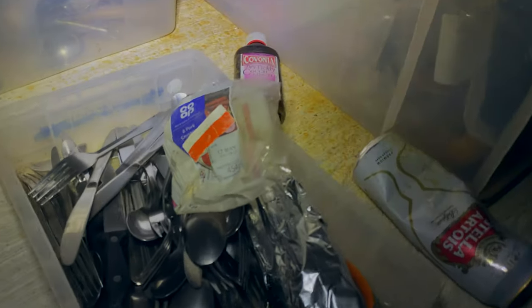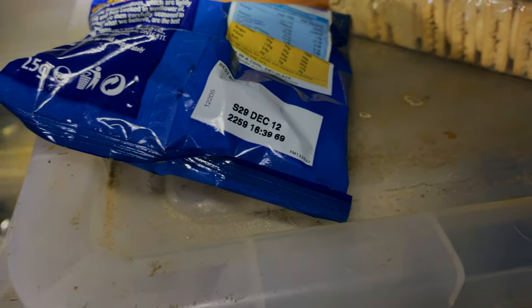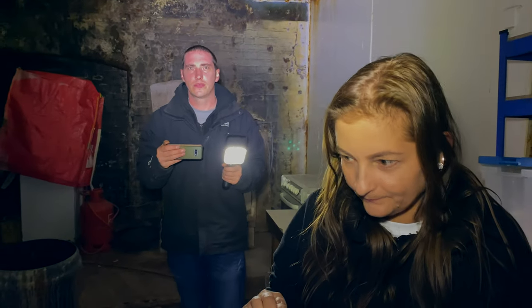Right, so I found some bits and I'm trying to work out dates. So on here, this one says the 17th of May. On the crisp packet, it says December 12th. But I don't know if that means 2012 or just the 12th of December. Yeah, I was trying to work out the year of it, but I'm not sure. It's quite tough to work it out, isn't it? What's in these boxes? Be careful. Some more food. Coast Guard.